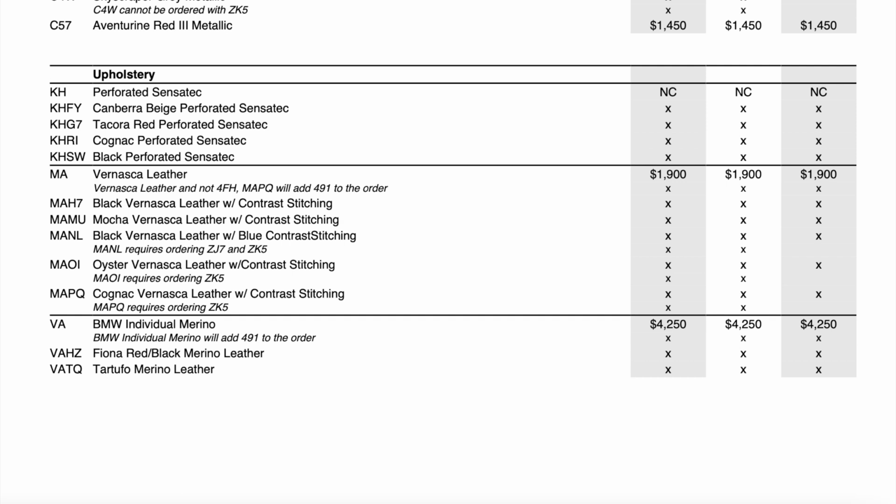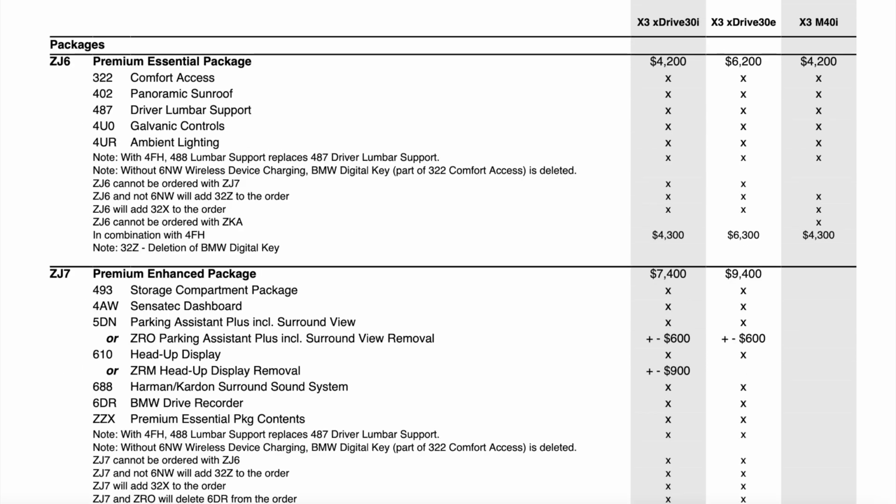Interior options are all the exact same from last year. Vernasca leather got a $400 increase, so it went from $1,500 to now $1,900. And Merino leather got a $1,250 increase, as it was only $3,000 last year. Still no ivory Merino leather making a return from the 2021 X3. Very interesting.